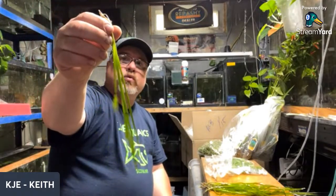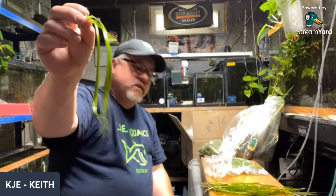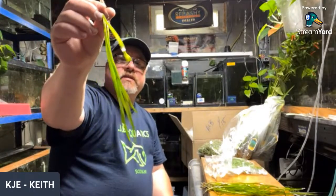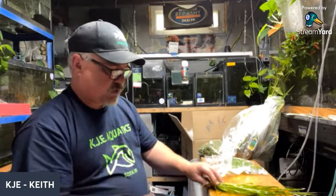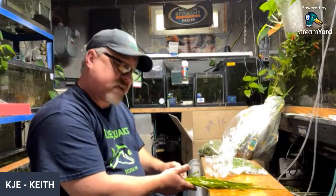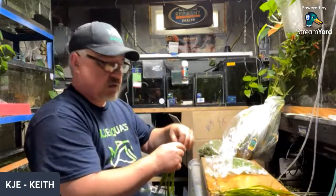This is endemic to the Rift Lakes of Africa. So if you're doing Lake Tang or Malawis, this is a cool plant. A lot of your Malawis and some of your Tangs are going to eat it though. But if you're doing Shellies or some of the other dwarf Rift Lakes, this is a pretty cool plant if you want a biotope. But it grows in other parts of the world too. Super easy plant, very popular. I take this, I grow it, I sell the crap out of it.